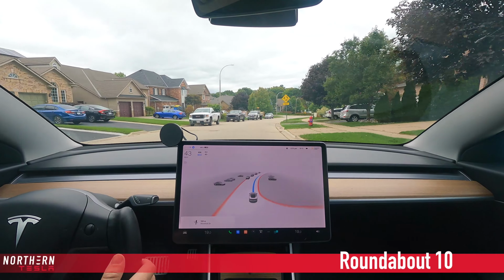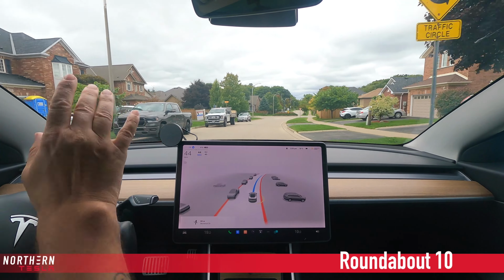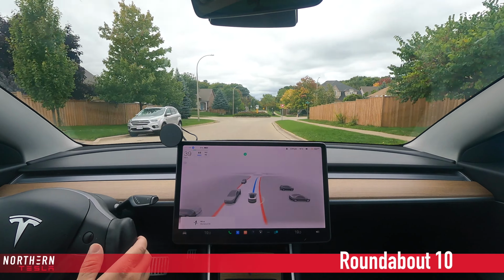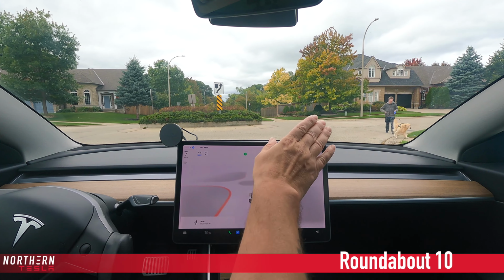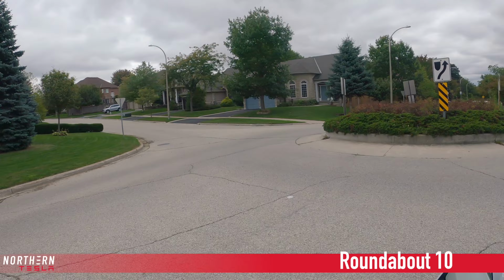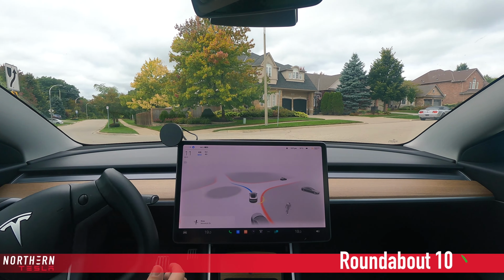So coming up on our second small residential one, this one, the circle is a little more obstructed. Plus we have a pedestrian here on the side. So in this situation, I would expect it to come to a stop, waiting for that pedestrian to clear, and off we go. But still coming to a very cautious stop.